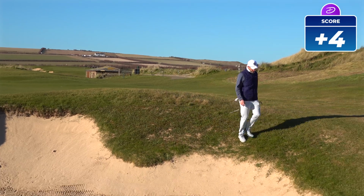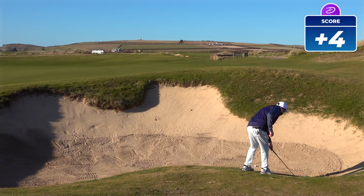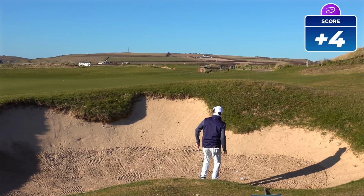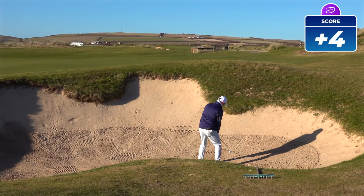So I've got my 58 and I'm thinking if I can throw it far enough up the right, just don't want it coming dead out of here. Sometimes you can get in linksy bunkers and then come out a bit dead. So I just got to clip it almost off the top, is the feeling.